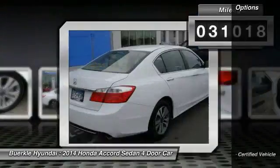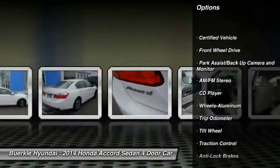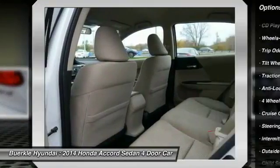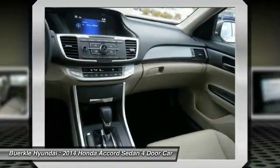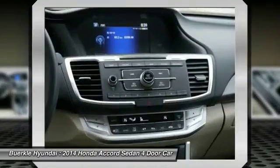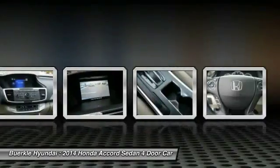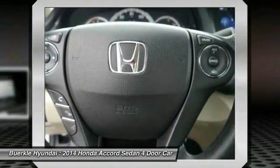Here are some of this vehicle's great options: anti-lock brakes, traction control, air conditioning, power steering, aluminum wheels, cruise control, climate control, automatic, rear defrost, climate control, multi-zone, AM/FM stereo radio. This isn't just a vehicle, it's an experience. So stop in for a test drive today.